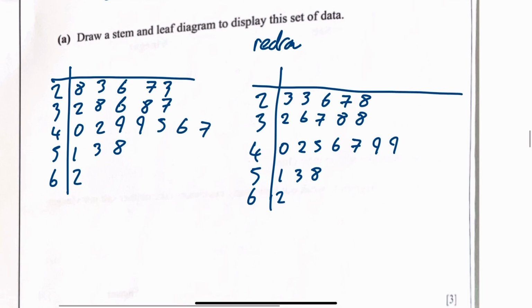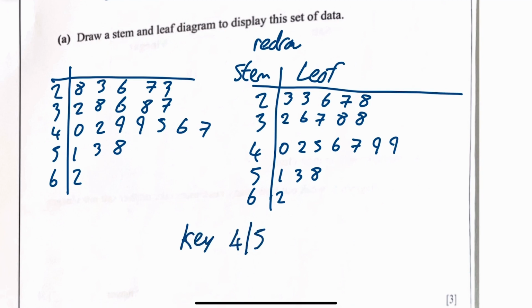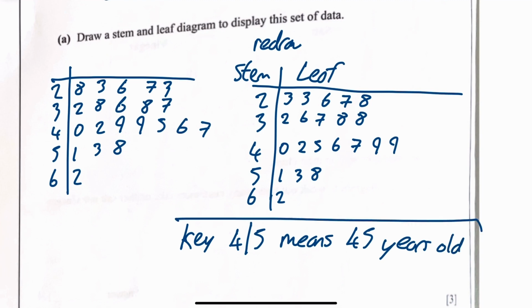So that looks good. Now the last thing, so I'll mark on, that's my stem, that's my leaf, and the last thing you need is a key. So the key is 4/5 means 45, and this was about age, so years old, we'll say. Put your key in a box, use a ruler, make it look pretty, and there we are.